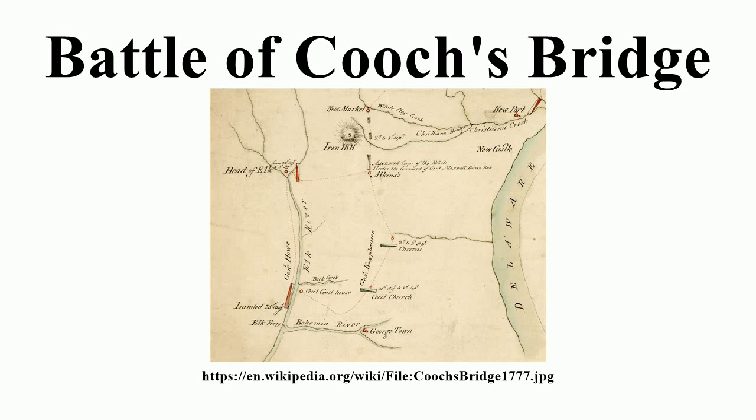"Here the rebels began to attack us about 9 o'clock with a continued irregular fire for nearly 2 miles." Howe rode to the front lines, and seeing Iron Hill crawling with enemy soldiers, ordered his troops to clear it. At this time, much of Maxwell's force was defending Iron Hill, while the rest were protecting Cooch's Bridge.